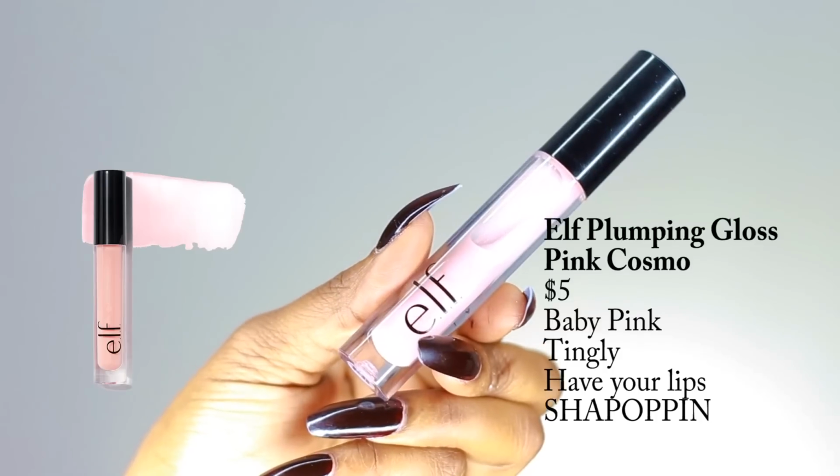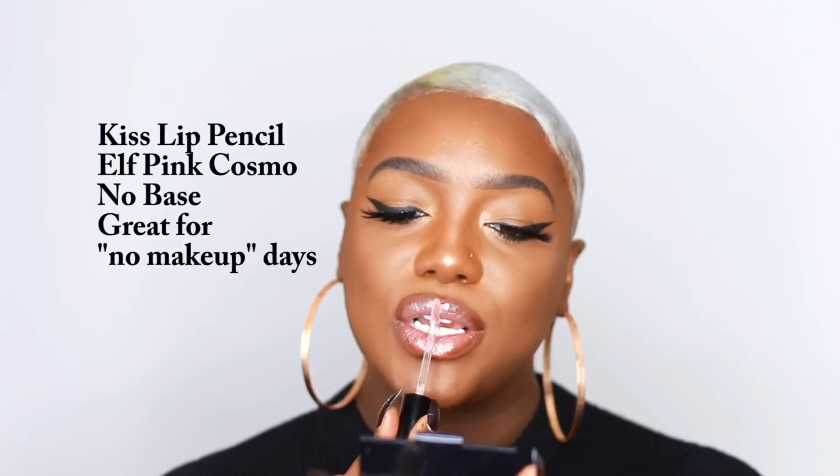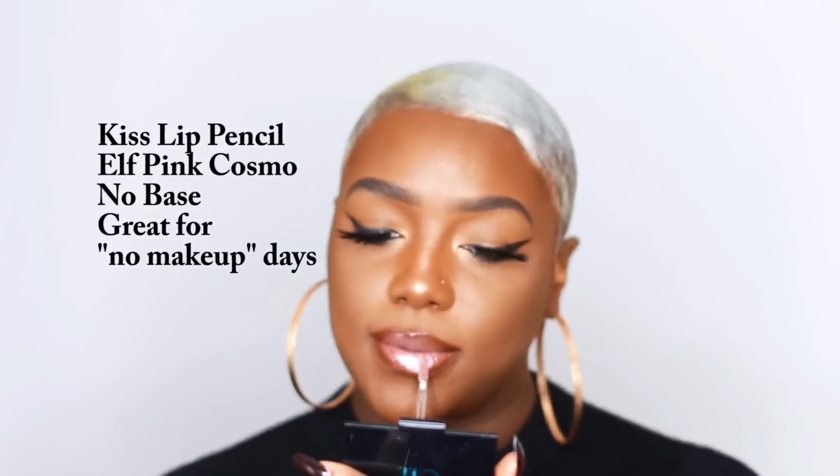Going into some more expensive lip glosses, the e.l.f. Pink Cosmo Gloss is the perfect lip plumping gloss. I also wear this one on a daily basis. Basically, you just pop it on without a lipstick and it is perfect. It's very tingly. It has that kind of lip injection feel without the spice.